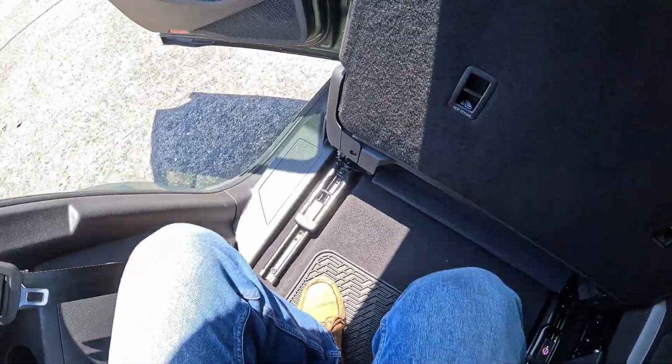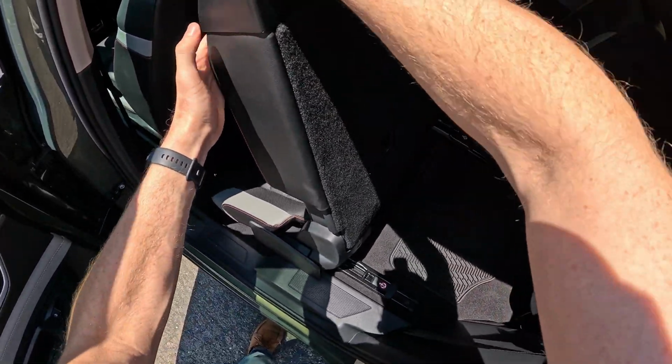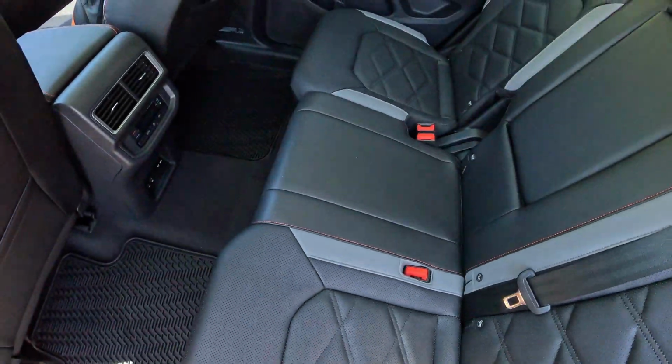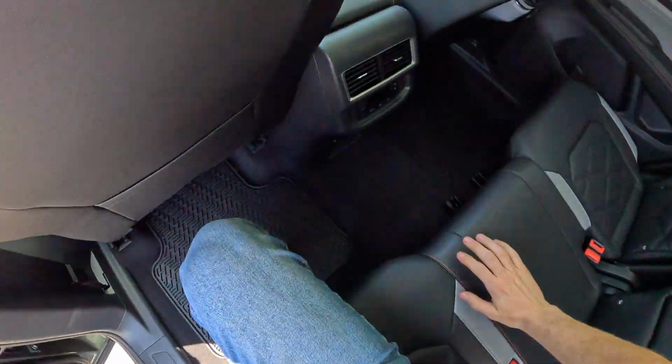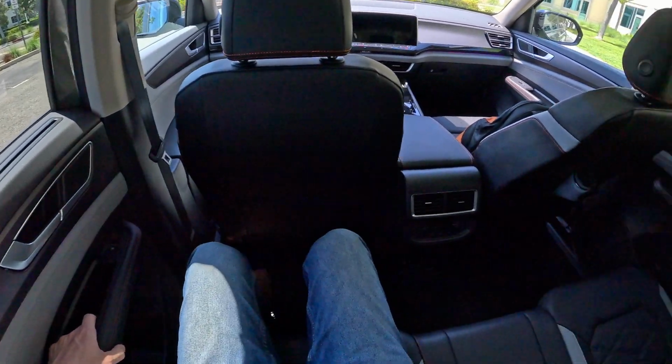Again, super easy to get that forward, free myself, bring it back, and then all the way back there. Sitting in the second row, you can see how much the SE model still gets you from a technology standpoint.